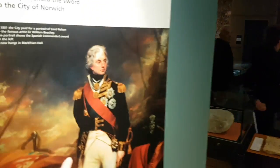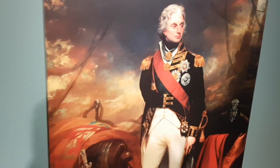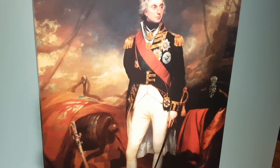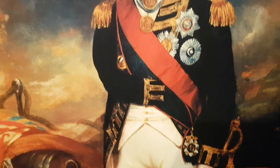But the question I want to ask you, why do you think he kept hiding his right arm? Did he not have a hand? He did not have a hand? What do you mean he didn't have a hand? Why wouldn't he have a hand? Well, why would you hide your arm? I don't know. No, you are right. He lost an arm in battle.